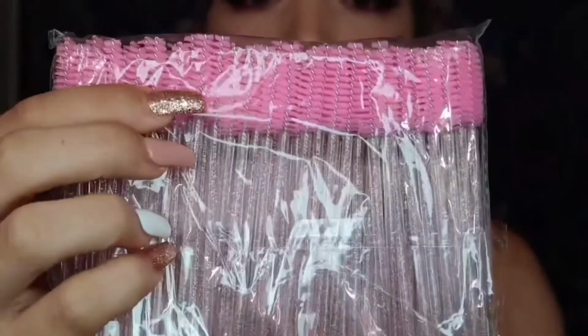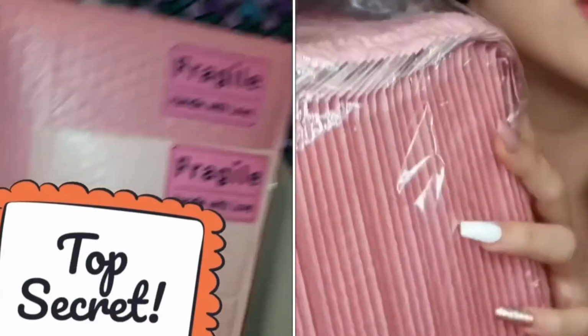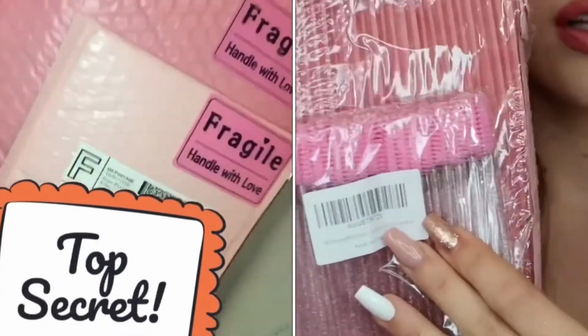And it's cute and it's holographic. It goes with the theme. So these are what your items will be in. Your order will come with these if you order lashes, of course. And then for the bubble mailers, they are baby pink, literally just like the lash wand.